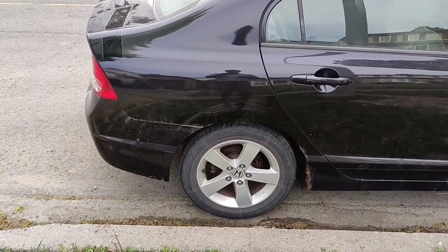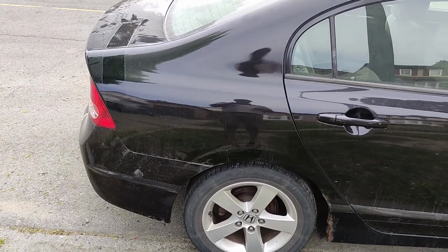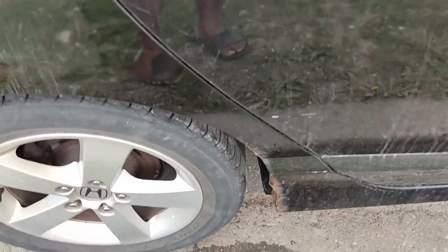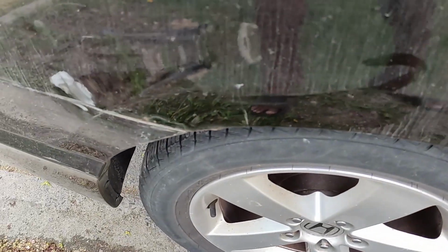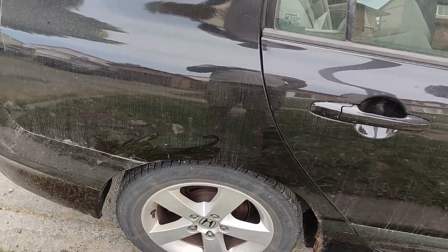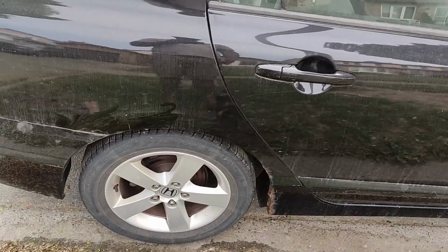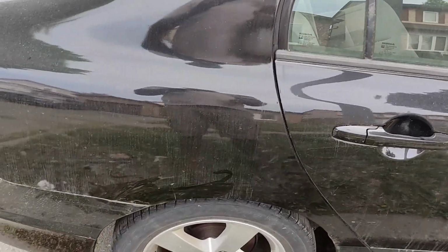Now let me take you to the minor damage, and then I will take you to the major damage, the reason why this car was at Copart. So here, I wouldn't even say minor damage, just minor body rust that is here and here, and down here. It's on the other side as well, a little bit more on the other side than on this side, but it's nothing too difficult that I can't handle. So that's the minor work that I have to do.